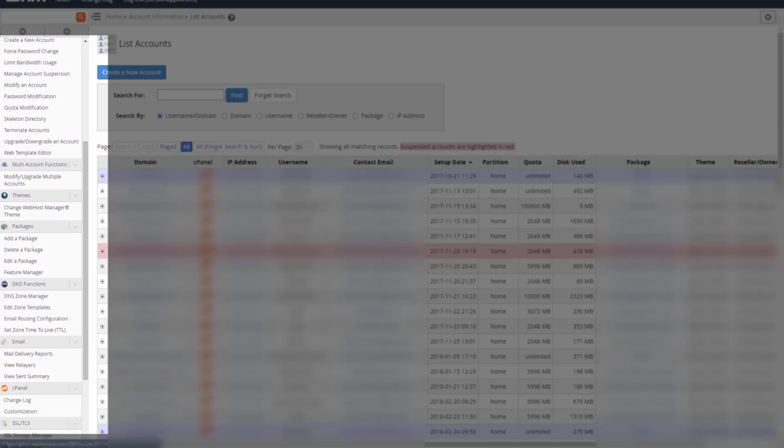You can do it in bulk. And your packages. So what I do, I set one low package where it might be just 1 gig of space and 1 gig of traffic and so on. It's just a very small placeholder site. I've got a medium package that has a bit more resource allocation, and then a high package that I use for my main sites. And you can change all sorts of features in there.